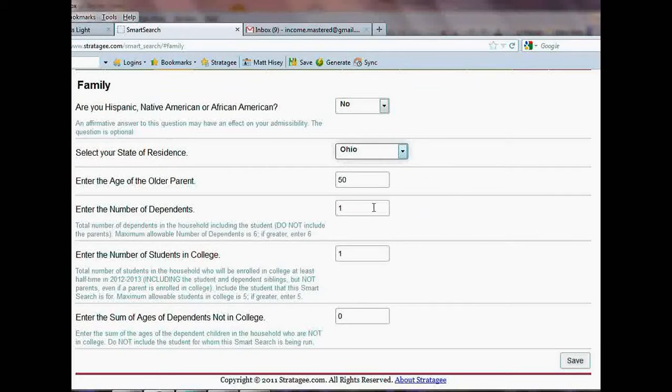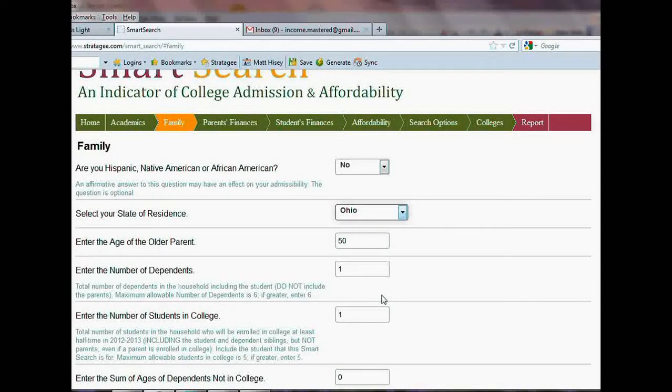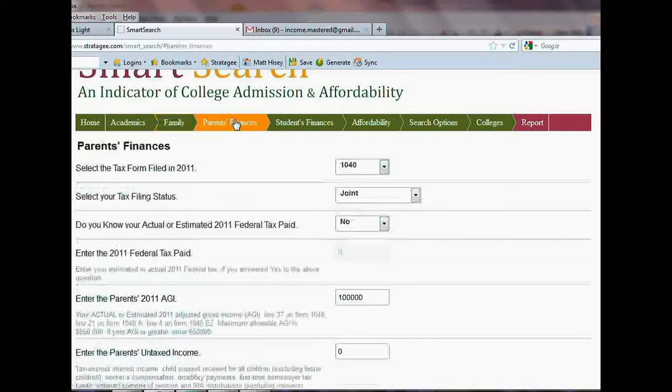So Joey's an only child, so we're just going to list one for now. But if you have more than one child, and especially if you have more than one child that is in college or going into college, you'd certainly want to track that and record that information on the applications. That can make a big, big difference in how much financial aid you're eligible for.